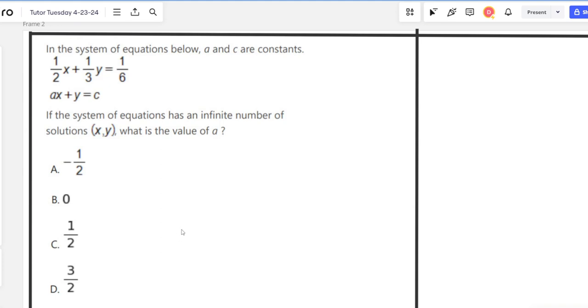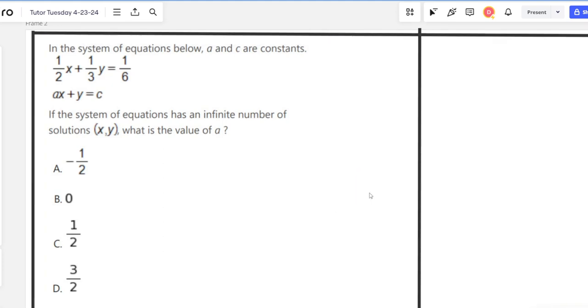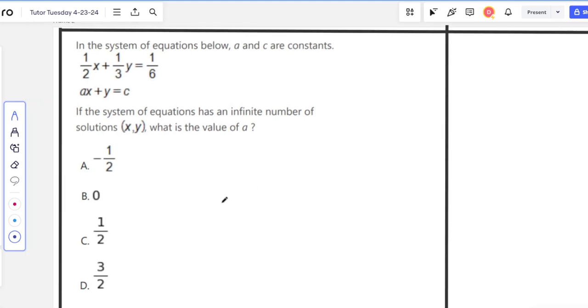Welcome, welcome. So our first question here tells us we have a system of equations. A and C are constants. If the system of equations has an infinite number of solutions, what's the value of A? I know for an infinite number of solutions, the slopes of the equations have to be the same, and the intercepts have to be different.